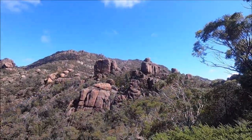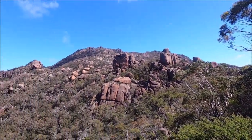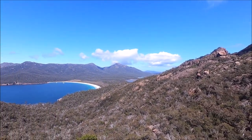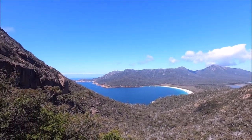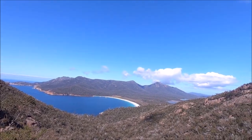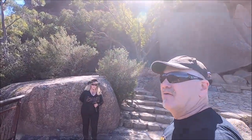Okay, so here we are. We're up. We're at the top, aren't we? Yes, we're up at the Wineglass Bay lookout, and this is it here. Look at that. Beautiful, isn't it? Look at that, guys. Absolutely glorious. Wouldn't you like to have a boat down in there right now? But that is beautiful, isn't it? Thank you.